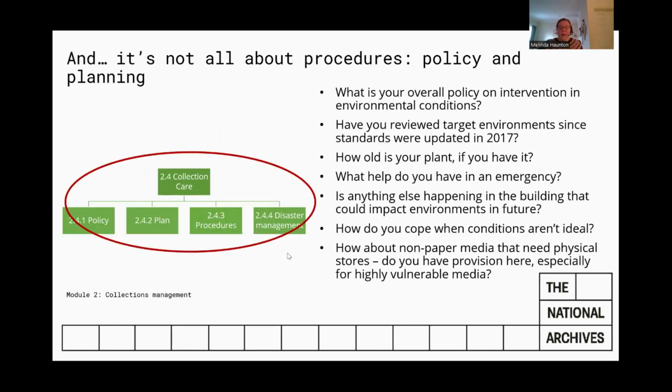Okay, as I said earlier, I want to draw my focus back away from the very, very specific issues of how you monitor conditions and respond to those readings. Because although obviously spotting mold or that weird temperature rise day to day is really important, there are approaches to how you manage your collections environments that need to be considered at a policy level or a planning level.